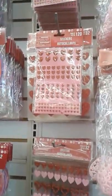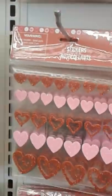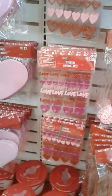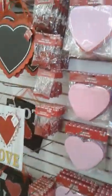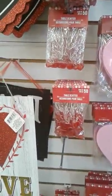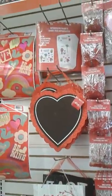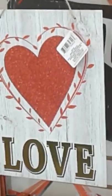They have way more stuff than the other Dollar Tree that I go to. These are pretty stickers. Foam hearts. Oh, that's really cute. Foam hearts. Table scatter, little hearts. Look at that blackboard. Oh, that is so cute.